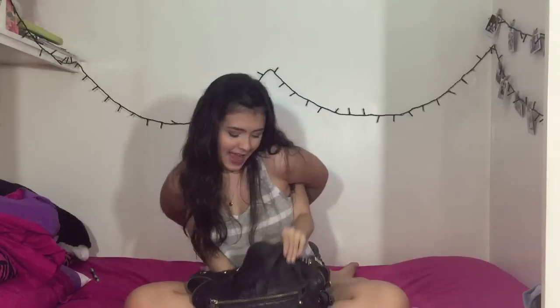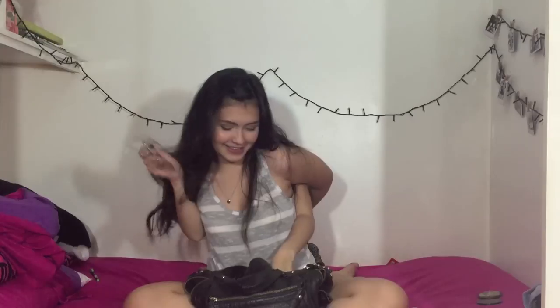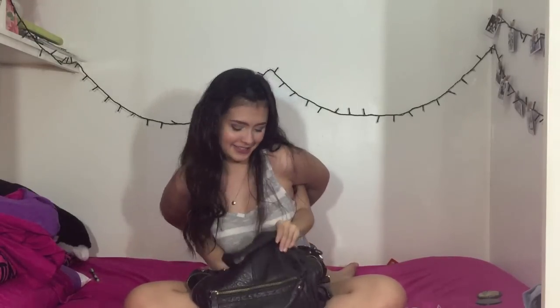Next is my lip balm and my curl ash for whenever my crush is there. I'm ready just to freshen up a little bit. Next is my pepper spray. You guys better be careful, because when you go near me, I'm gonna spray this. Next is my mirror. Oh, I'm so pretty. Next, my keychain from someone special. Oh, just kidding.